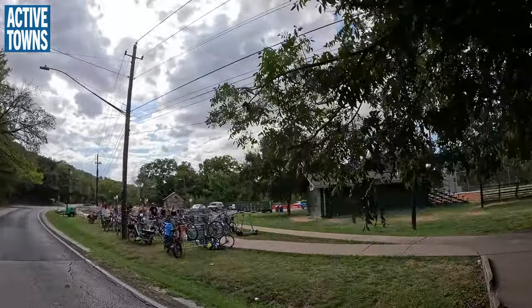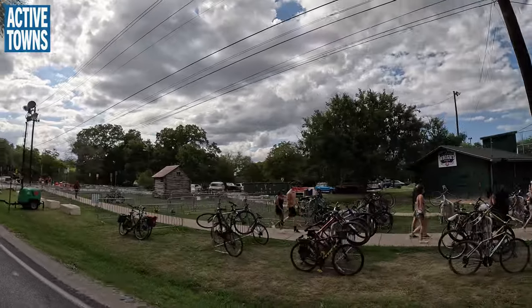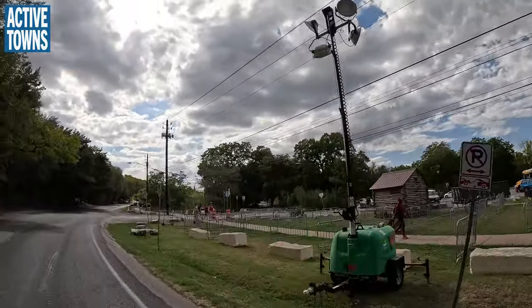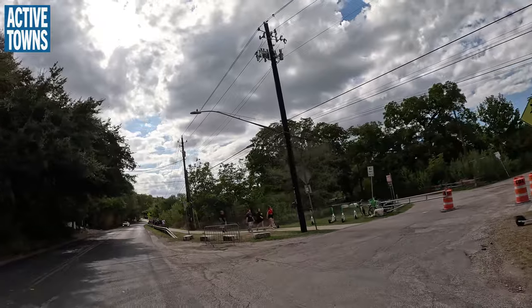Okay, we're over here on the other side of the park area, and we can see some of the other bike parking for personal bikes, as well as some drop-off areas with some of the Lime scooters, as well as some of the Lime bikes right over here, too.